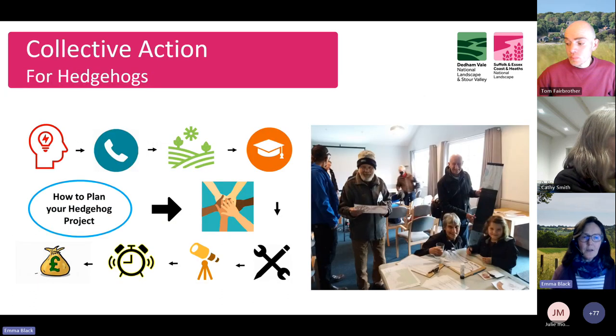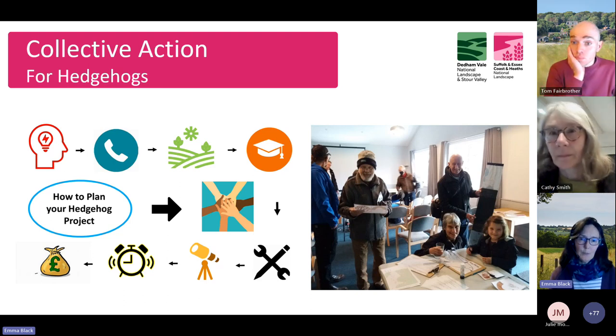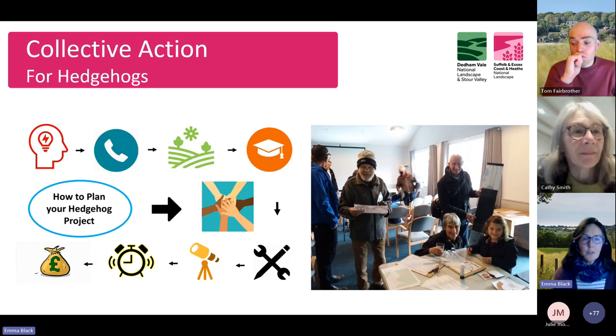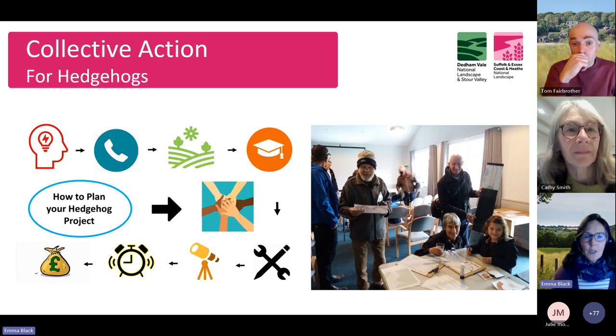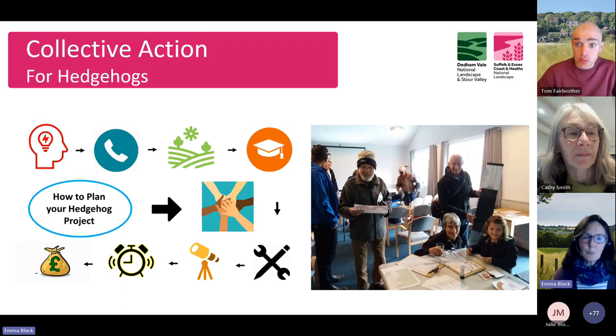So where to start? If you have an idea about setting up a hedgehog project, where do you start? I'm quickly going to go through this diagram on the left and talk about how you can set up a hedgehog-friendly village project. This is what I did when I was in East Bergholt. So I had an idea about wanting to set up a hedgehog project. I looked to see where in the Dedham Vale there were quite a few hedgehogs, and East Bergholt had a good population. So I thought, right, I'm going to see whether there's anybody in East Bergholt who wants to set up a hedgehog friendly village project.